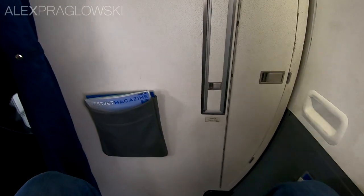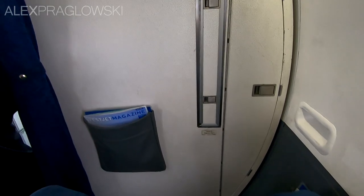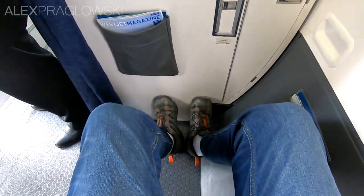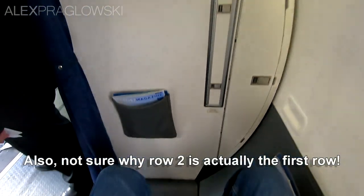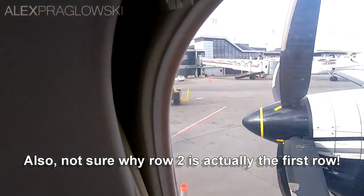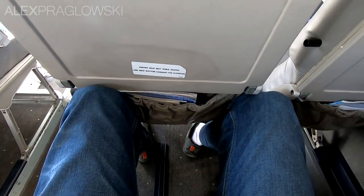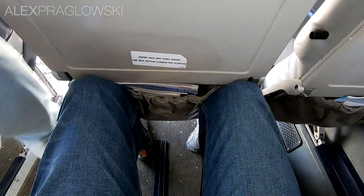Here's my seat for this short flight, 2F. It's a bulkhead exit row seat, so legroom is a bit restrictive as far as stretching goes. That said, there's plenty of knee space for someone who's 6'8". I'm pretty glad I went with row 2. The row behind, row 3, is pretty tight for yours truly, and it doesn't have a window.